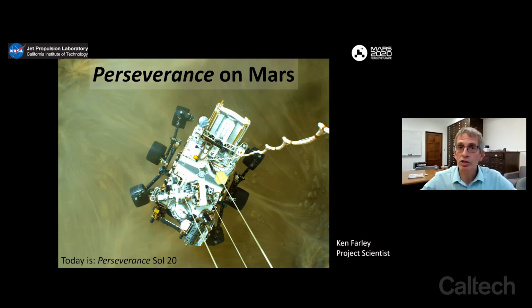I want to start with this image here. This is a real image. I will try to tell you the difference when I'm showing you a real image as opposed to an animation or an artist's conception. This is a real image of the most exciting moment of entry, descent, and landing. This is the Perseverance rover touching down on the surface of Mars.